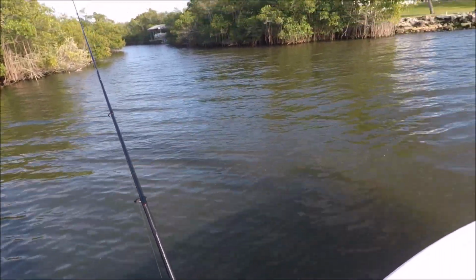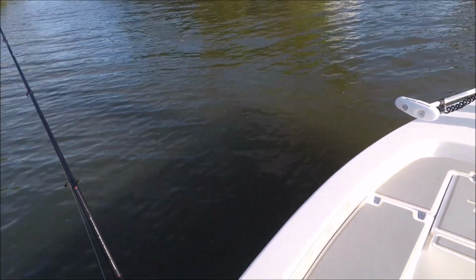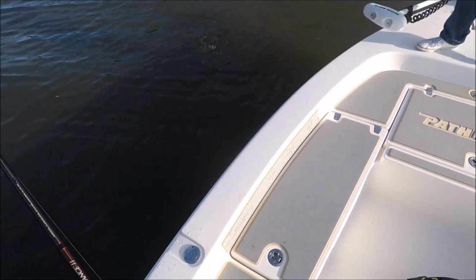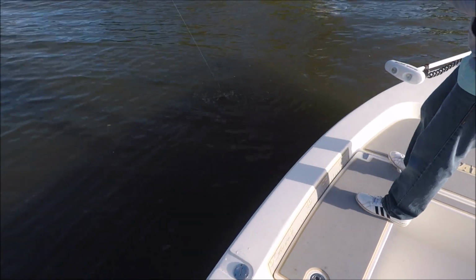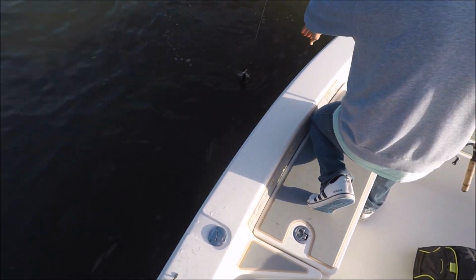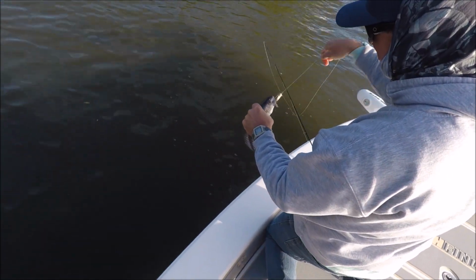Here we go again. Right on the bank. What do we got? What is that? Little redfish. Redfish? Oh, yeah. Look at that. Slam day, boys. Little redfish with bunch of spots on. Look at that. Yeah, a bunch of spots. Yeah, that's a nursery slam. Exactly. That's exactly what it is.